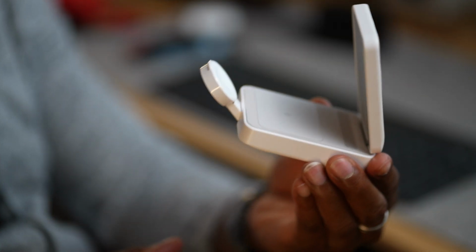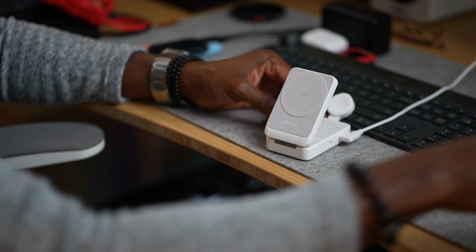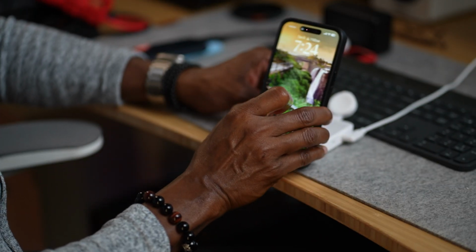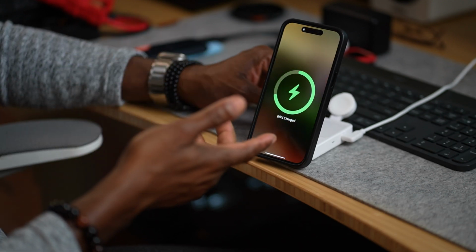And then you literally have that set up. So let me just show you guys how it is. You can see right here, this is what it is. And like I mentioned before, you just put it right there. You're going to get a little notification right there to show you that it's going to be charging.